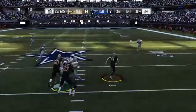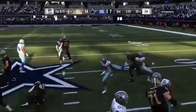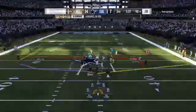On second down, Kamara. And an alley to run. And he'll get it out a couple yards shy of midfield at the 48.